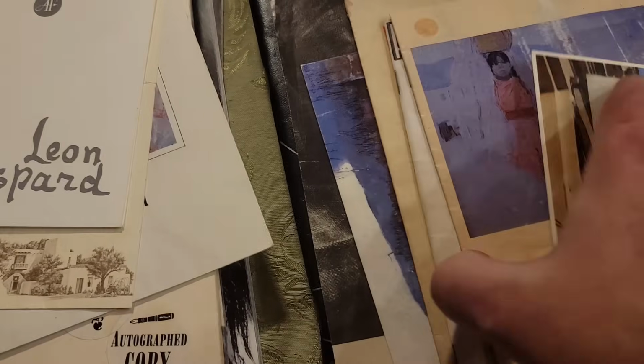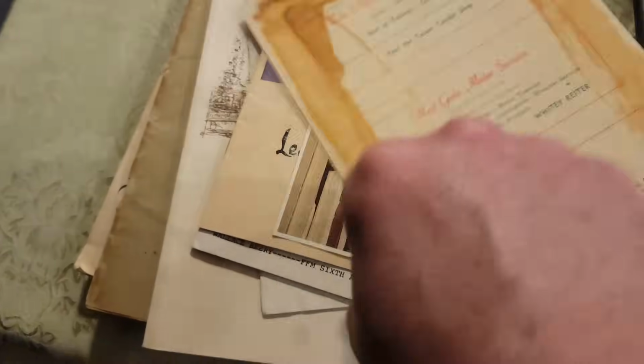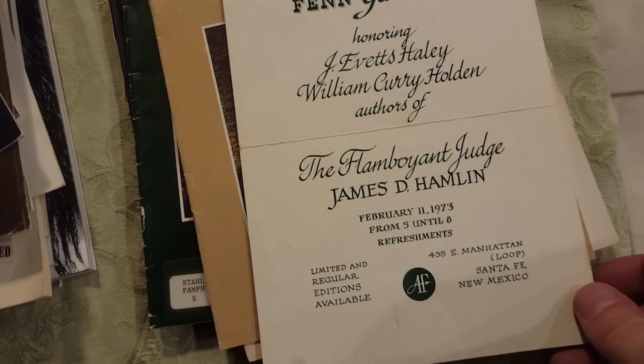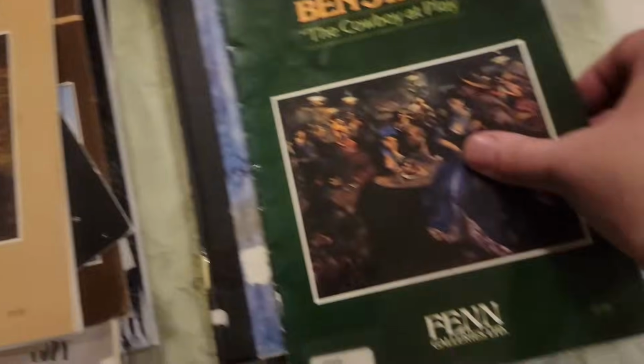Postcards. Just random stuff, guys. This was all in a collection we got from somebody that got it from Forrest Fenn. Totem Cafe. Well, that's cool. Totem Cafe menu. A little advertising brochure. What is this before I open it? As I drop it. Your Body in Flight. Yeah, this must have been from Forrest when he was in the Air Force. Nikolai Fechin. Leon Gaspard. Aerofen Galleries. This was the advertising they did back then. 1971. Okay, you get the idea.